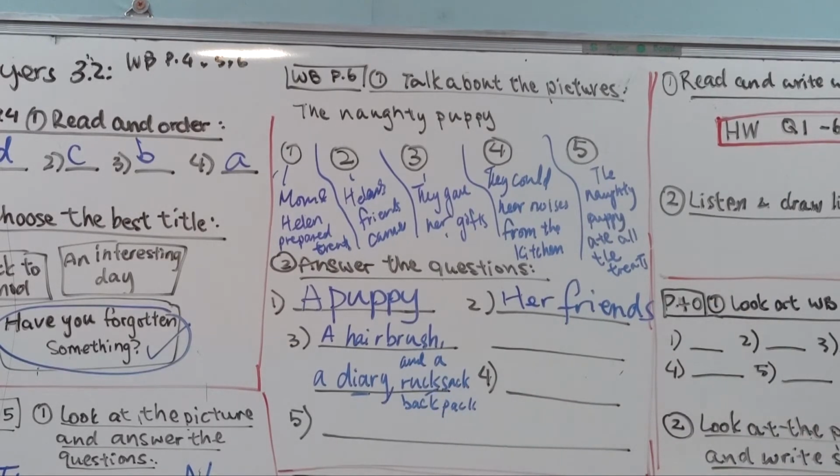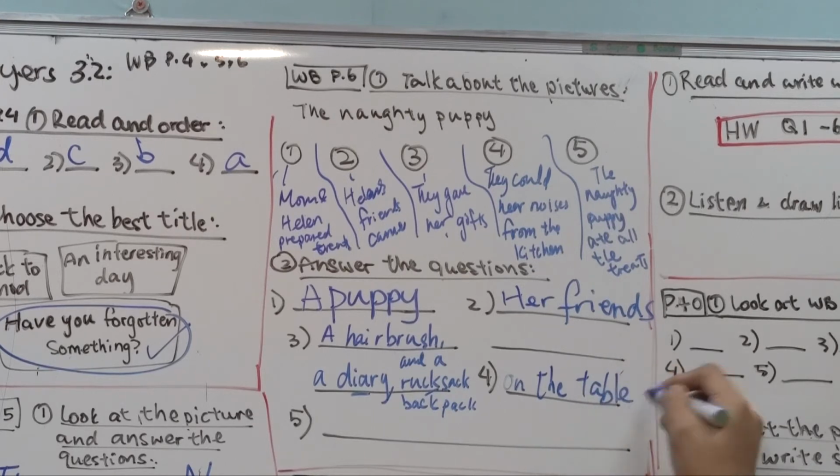Alright, question number 4. Where is the puppy when they go into the kitchen? Where is the puppy when they go into the kitchen? On the counter. On the counter is wrong. That's not the counter. The counter is behind them, right? The counter is behind them. So what is that? On the table. That's a table, right?